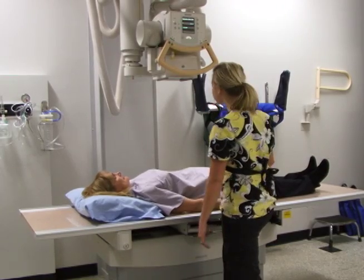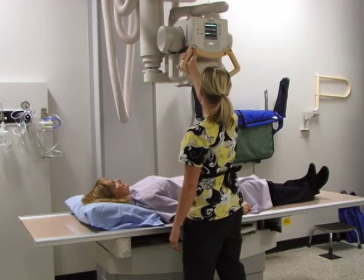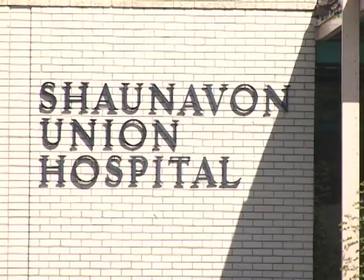The concept of value stream mapping is nothing new to the Cypress Health Region, as it's already conducted a similar study at the Shaunavon Hospital in preparation for its new primary health care model and within the Human Resources Department for the region.